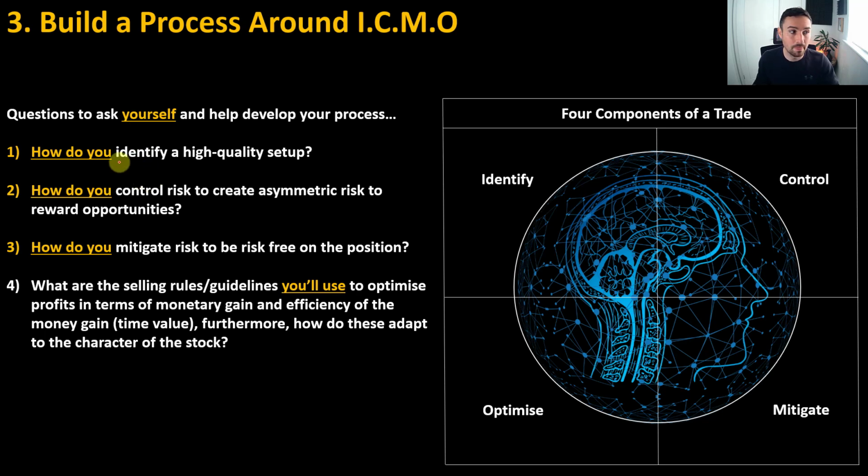How do you identify a high quality setup? Notice that the emphasis is on you. How do you do this? You have to take ownership of it. Okay, if you just want your hand being held, I don't think it's going to end that well. You have to take ownership of it. How do you identify a high quality setup?